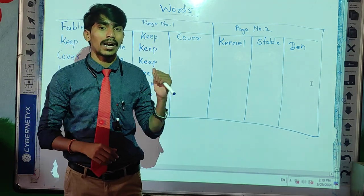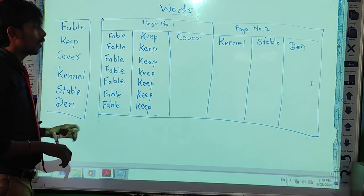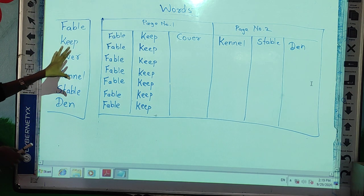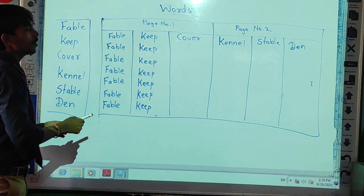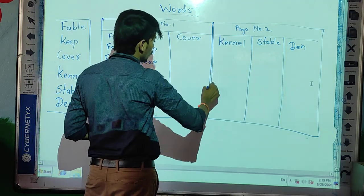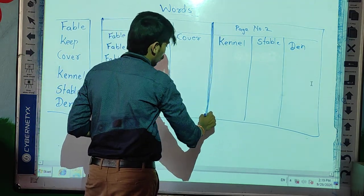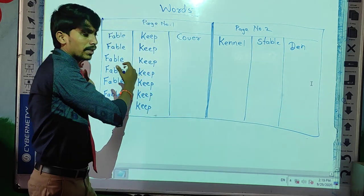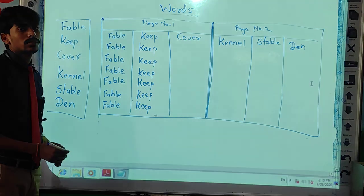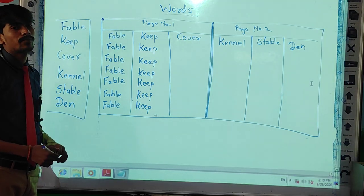Have you understood it? How to write the words? Hope you understood. Once again, look at the screen and see how I have written. See, these are the two pages. First page and second page of the notebook. Okay, students? You also have two pages in notebooks. You also have pages. One page and then other side of the page. So in this way, you have to write 6 words. And then you have to send me.